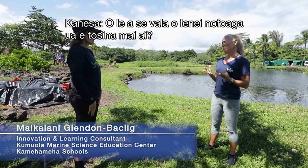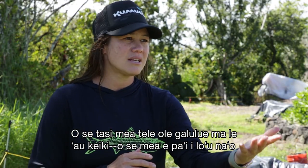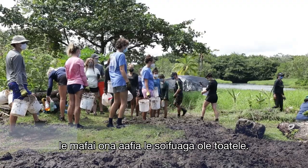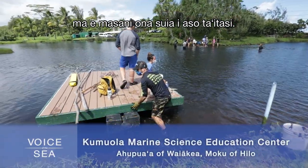What is it about this space that calls to you? I have so much aloha for this space. To work with keiki is hugely something that just gets my nut out, to be able to impact the lives of so many. To be able to take that classroom outside and be in a space that is hugely dynamic and constantly changing on the daily.